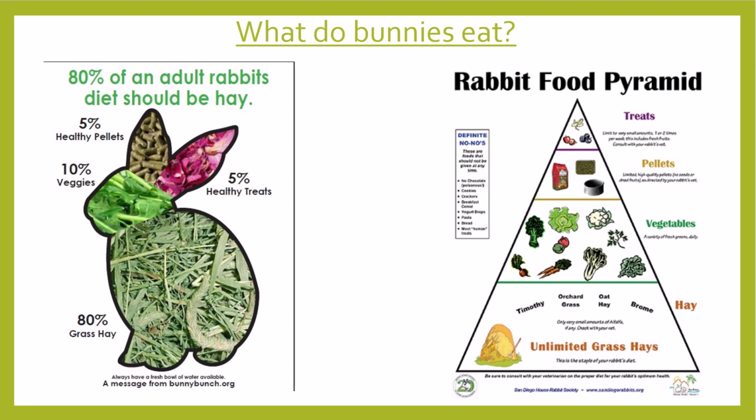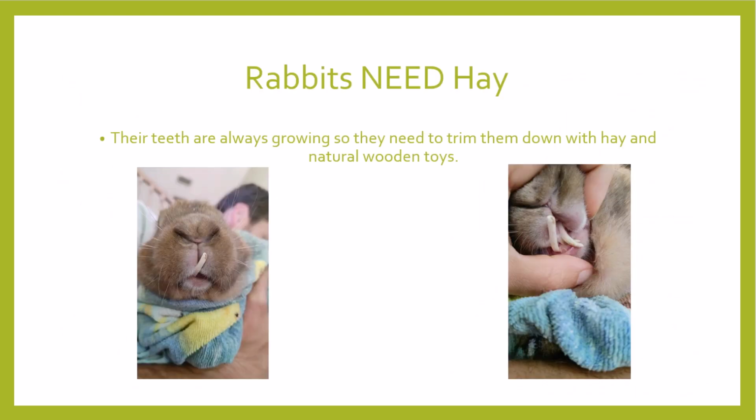Bunnies require unlimited hay, and in their diet it should be 80% grass hay, 10% veggies, 5% healthy pellets, and 5% healthy treats. Their teeth are always growing, so they need natural wooden toys to trim them down, and unlimited hay.